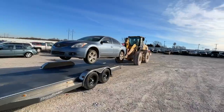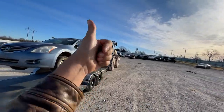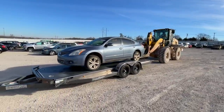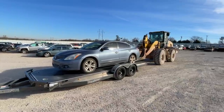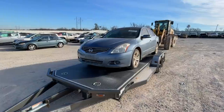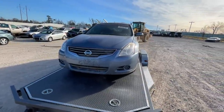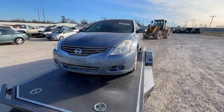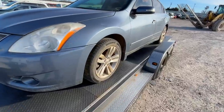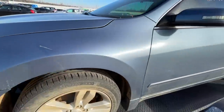All right. These guys are so good, man. Well, it's ours now. What do you guys think? $900 for a 2012 Altima that I'm pretty sure just has a busted radiator or a busted radiator coolant line. Good tires, if I remember right. Yeah, tires are good. A little ding there.